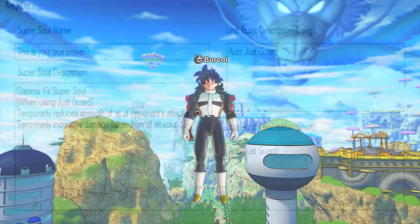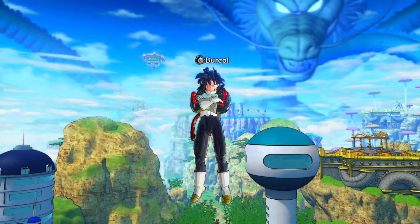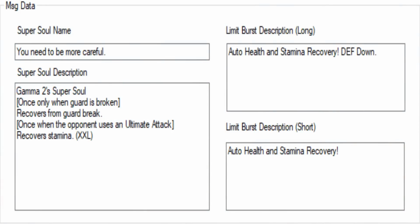Second Super Soul is also a Gamma 1 Super Soul. When you perfect block, it temporarily reduces the strength of all of the opponent's attacks and temporarily increases damage taken from all attacks. The limit burst is auto just guard, auto perfect blocks. Next Super Soul is a Gamma 2 Super Soul. And only once, when your guard's broken, when you're recovering from a guard break, it gives you... Well, it's a bit weird what this says here. Sorry, I don't even know what this one is. This isn't anything that Rechel's posted. This is all data mined.